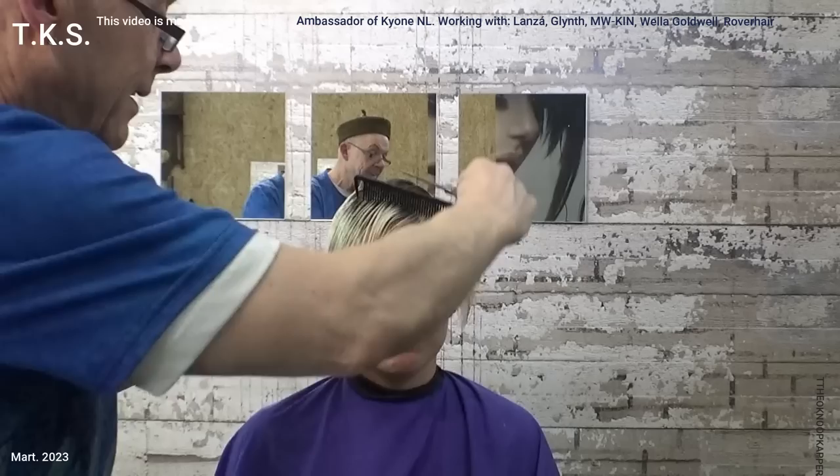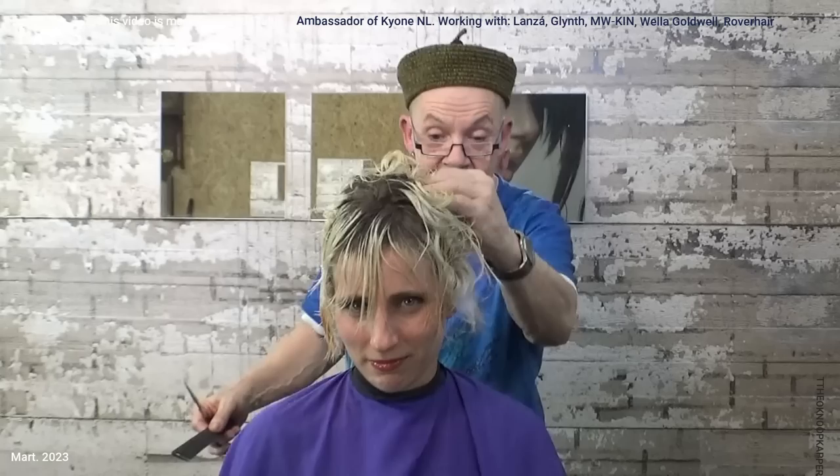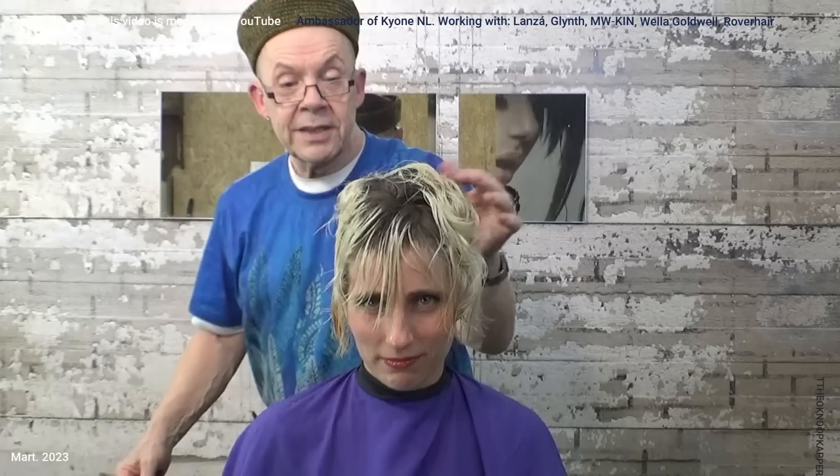So now I have a small fringe line, also sideburns a bit longer, almost to the earring, both sides. This I can jump up, and I have three style tattoo lines in the neckline. So I'm gonna wash this hair and tell you which color I use on her.